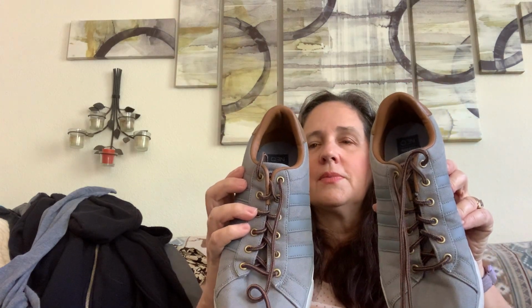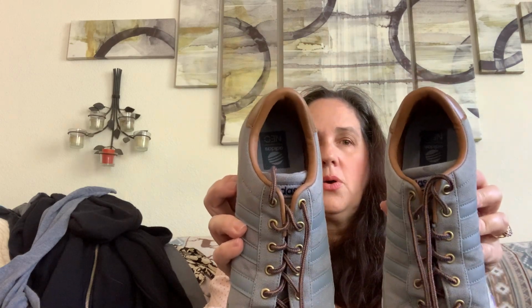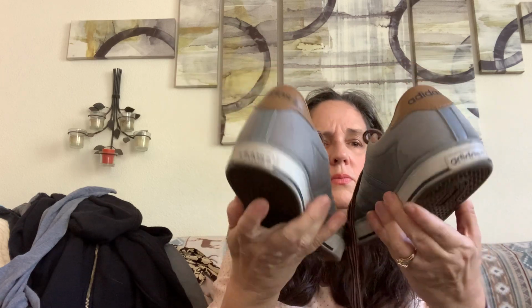And then I got one more pair of shoes. Excuse me for bending down like this. I got a pair of men's Adidas, and they say Neo Adidas on them. So I looked at the comps, and about $25 to $30 for these, and they're in really good shape. So I decided to go ahead and pick them up.